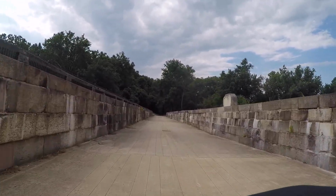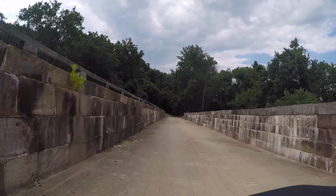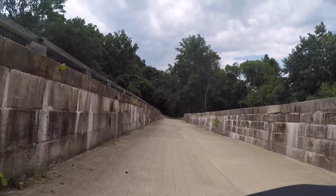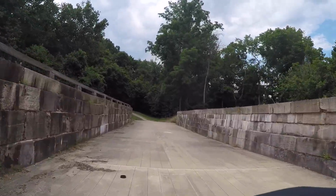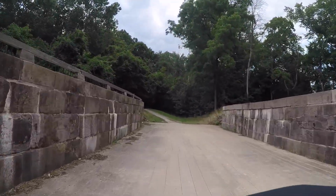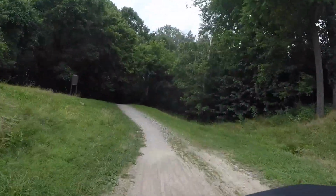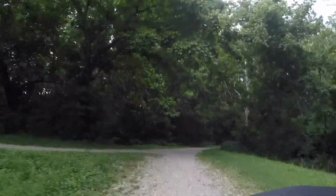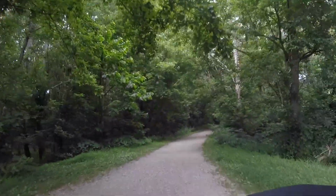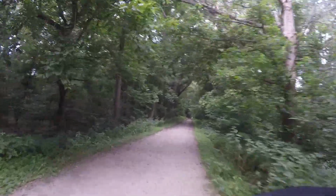So we are approaching our campsite. It's now 4:30, so we made good time. The only thing right now, body-wise, is my back is a little sore, so I think between 30 and 40 miles is probably the good planning time.